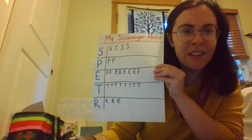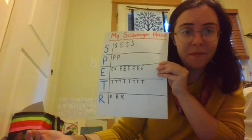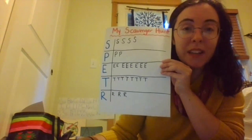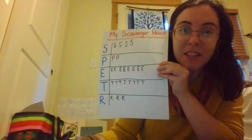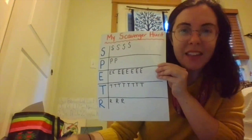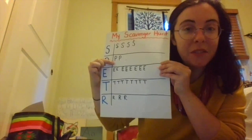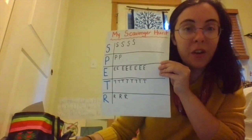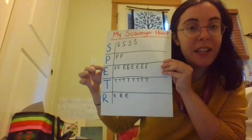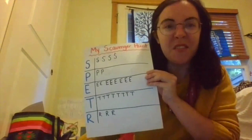I'm wondering, do you think that they might be the same or equal? They might be. Which one has the least? That means the smallest amount of letters. Yeah, I think it's the letter P. I'm looking at the letters here and I only see 1, 2 letter P's. Now I'm wondering, can you help me figure out who has more, the letter E or the letter T? Let's try to figure that out together.